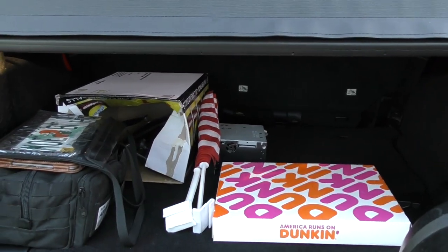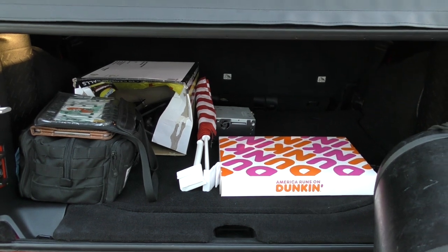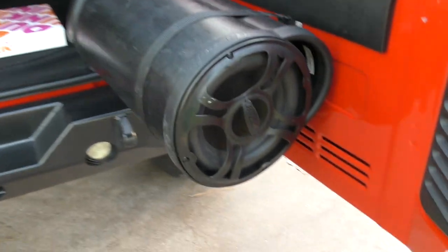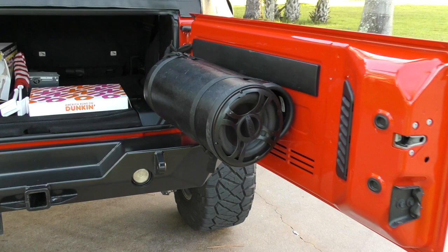That's the original radio. We've got a couple American flags, which I wish I had for that Cadillac we did yesterday. My bag of crap, some more donuts for the guys. That's a long story. They usually don't get two sets of donuts, but yeah. Anyway, I'll get into that some other time.